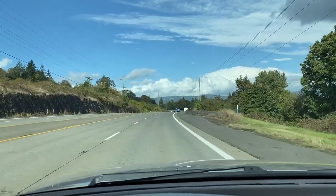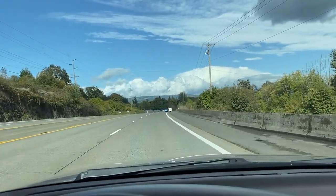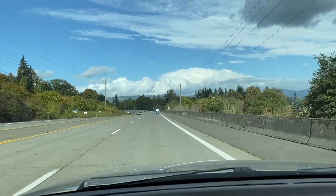It's been raining on and off all day, which is nice. But not too much rain. Yeah, it just rains for a couple minutes.